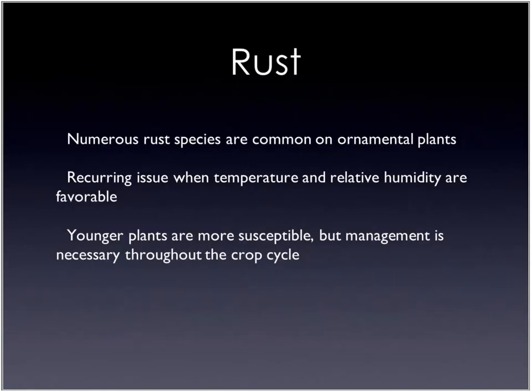And of course, rust. There's a bunch of rusts that affect ornamentals across the board, kind of like the powdery mildews. They are always recurring issues. When the temperature and relative humidity are favorable, we get outbreaks of rust. And so, just like some of the other game-changing diseases like downy mildew, with rust, if you don't have host resistance, you're going to have to use chemistry to control this type of pathogen.